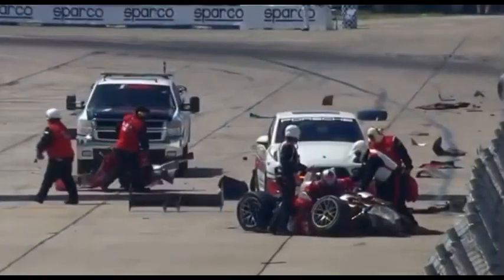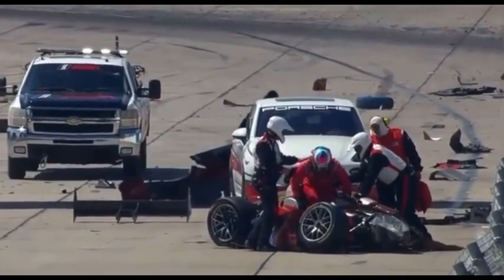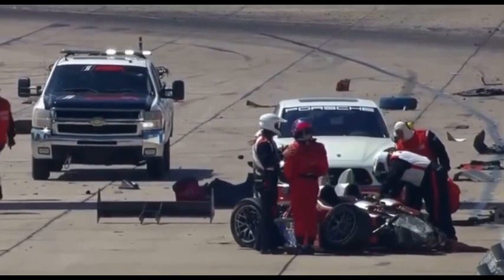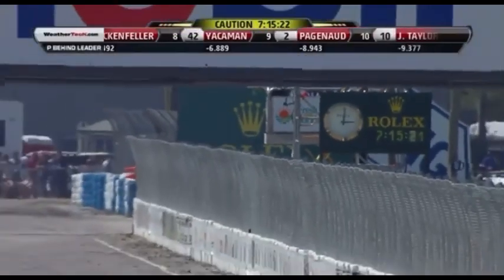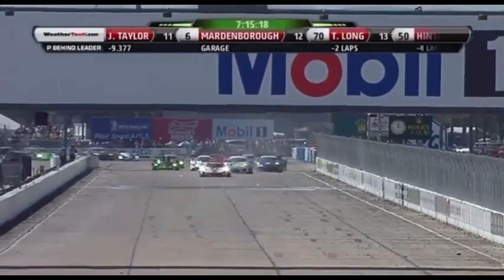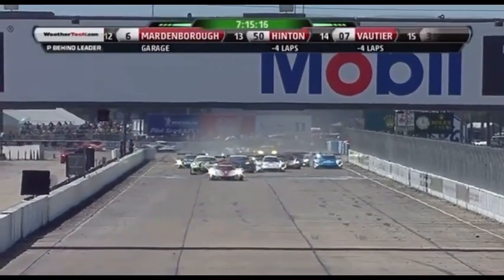Montecalvo. He was lucky not to hit the pit wall. Without control, straight across the track. That's the best thing I've seen today. Top 1 through 10: Bourdais, Karam, Dial, Fogarty, Wilson, Rojas, Rockefeller, Yakiman, Pagenaud, and Taylor.